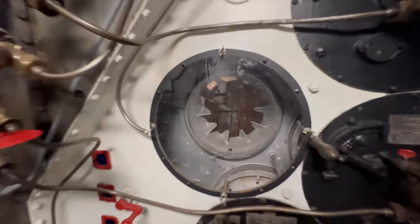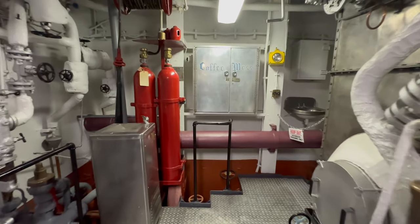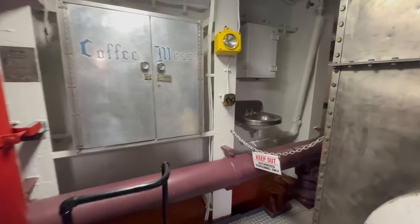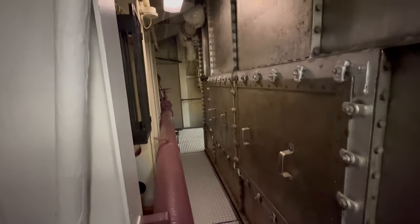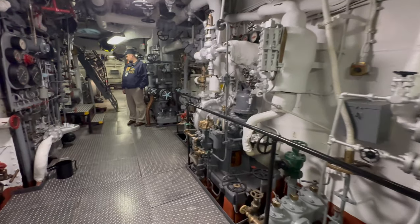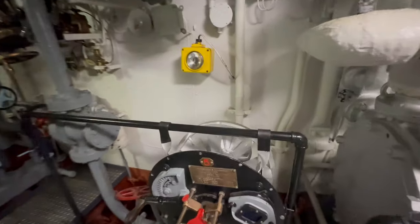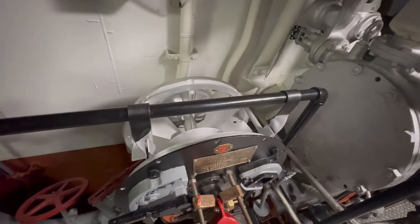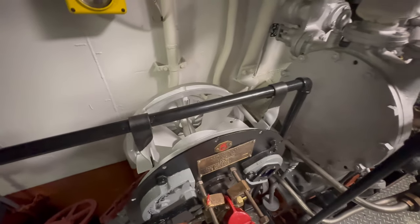In the museum, you get the ability to look inside the boiler. This is kind of a carburetor for the ship. Using this mechanism, the operator can measure how much fuel goes inside the boiler.